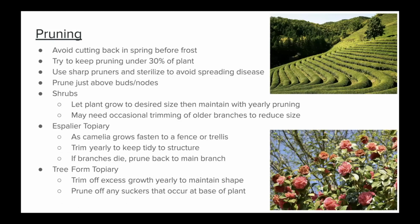All right, pruning. Usually what I get the most questions about is pruning. As we said before, avoid cutting back too much. So 30% is a good rule of thumb. Generally no cuts above thumb size. That can cause a lot of damage to the plant.